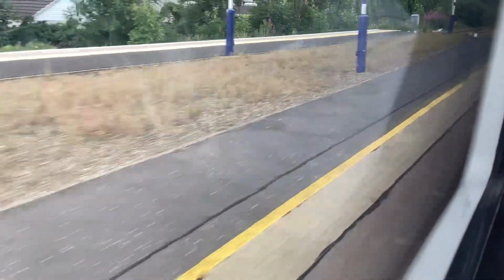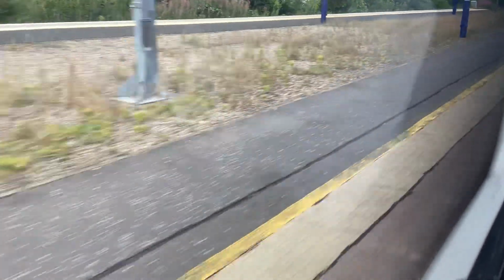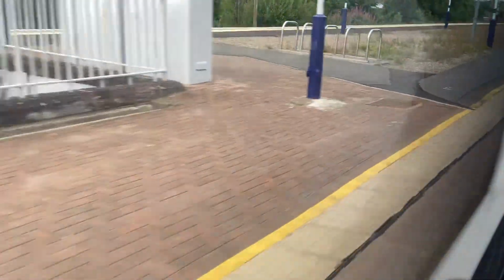Some of these houses are really beautiful, and some of the ones beside the really beautiful ones look like they're about to collapse. Alright, put this down a bit. Yeah, you might be recording people. Click that back in for you. There you go.